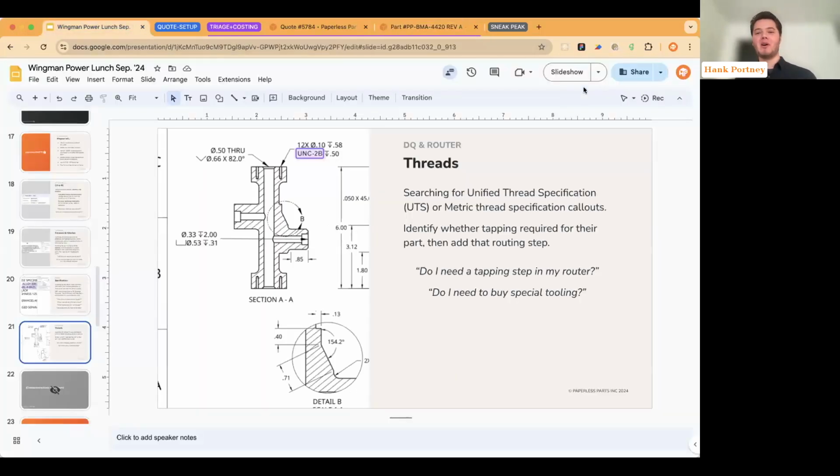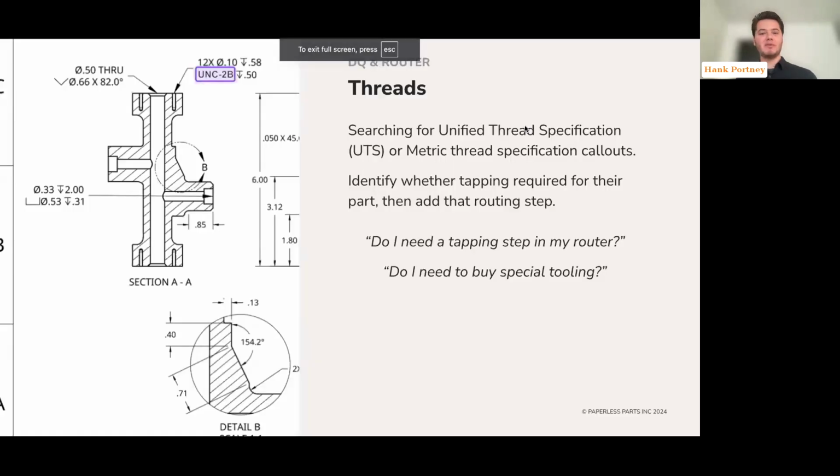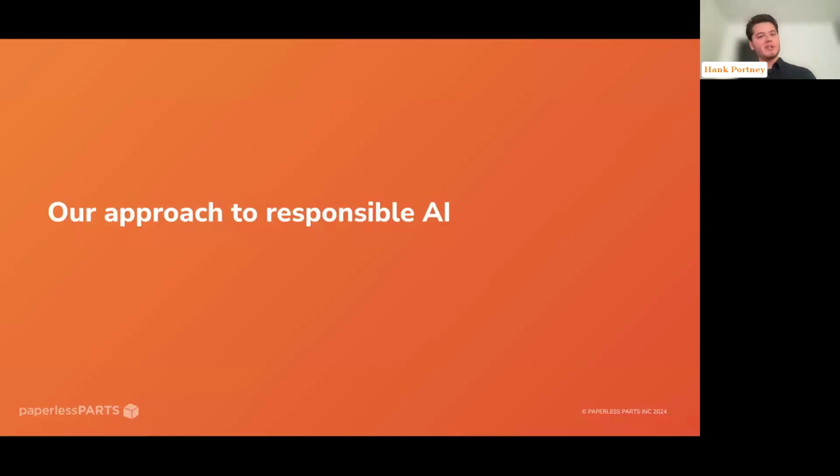As I continue back through our slides, I'm going to give you a sense of what's coming next and our vision for Wingman over time to accelerate your quoting. But before I do that, I want to answer some questions that you might be having about AI and the responsible AI that we've built in Wingman.